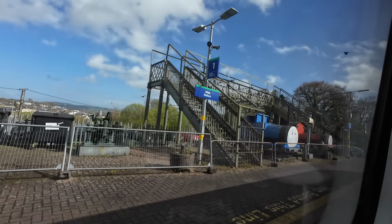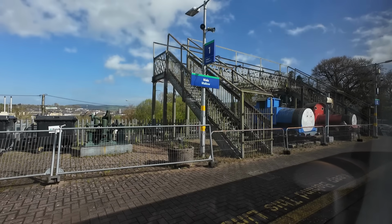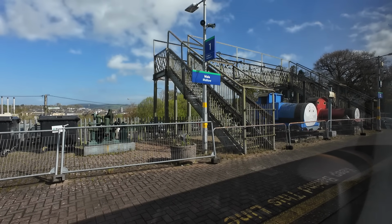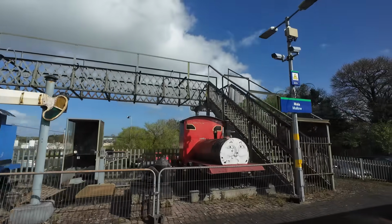Just after the main platform area here, look out for the footbridge over by Thomas the Tank Engine. Now, I'm presuming this used to span the main line, and it's good that they've kept it really, isn't it? But I think they probably need to add a few bits back to it if it's ever going to be used again.